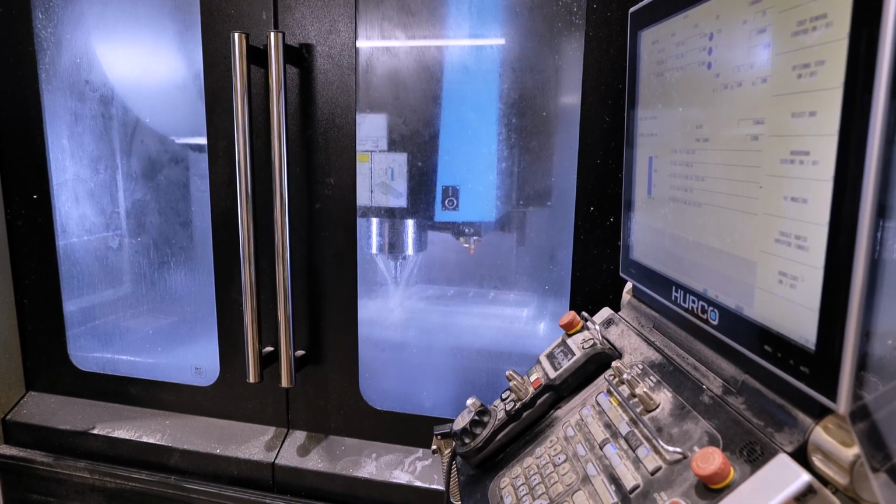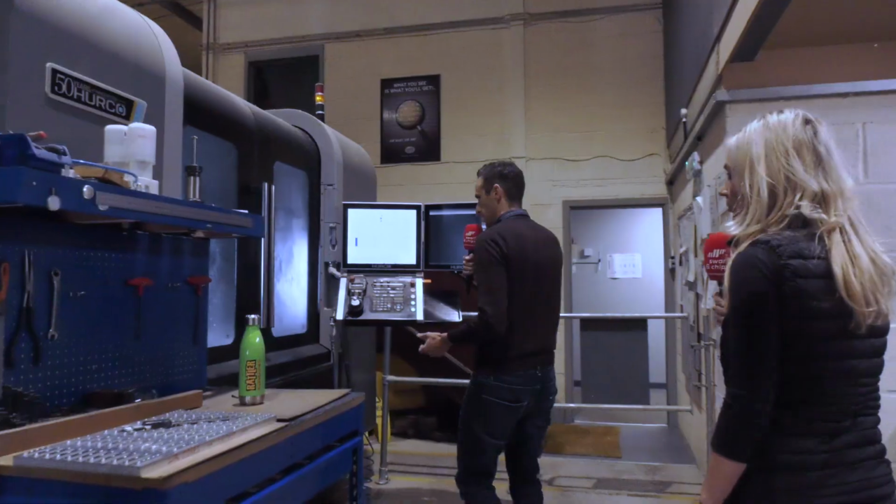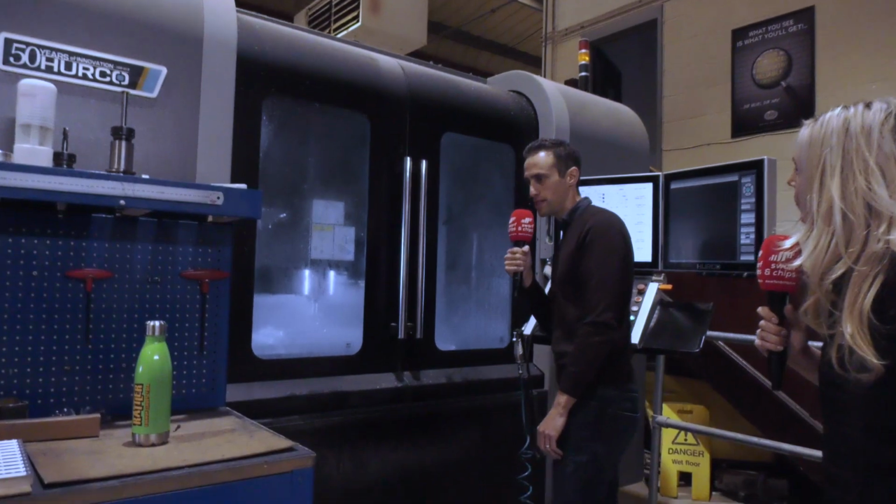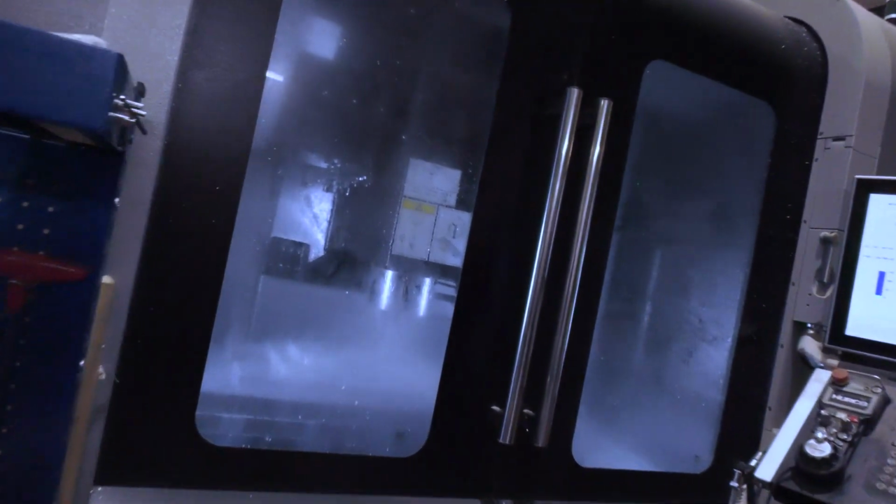So this is being machined at the moment. This is a part of an injection mold tool, which we do for molding in-house.